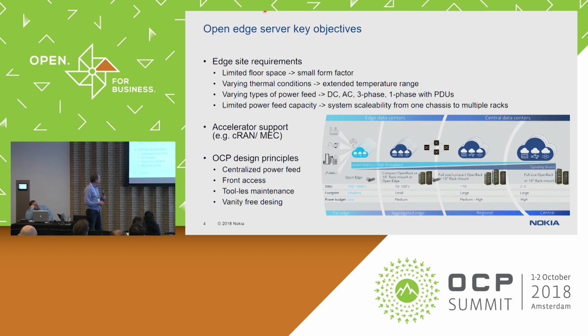So at the edge, the processing needs to happen close to the users, and in case of telco applications, it typically means that they are located in base station sites, for example, or stadiums or places where the conditions are quite much different than in the centralized data centers. So we are seeing that there may be challenges with limited floor space, varying thermal conditions, and varying types of power feed that are available, to which we need to then adapt.